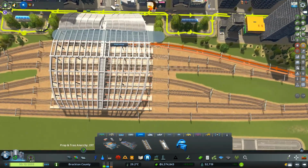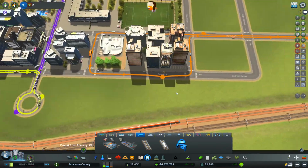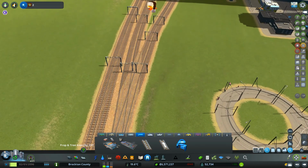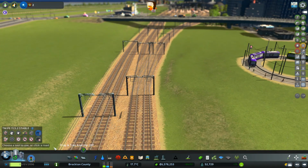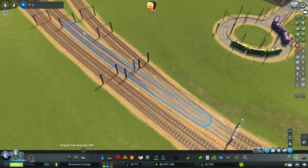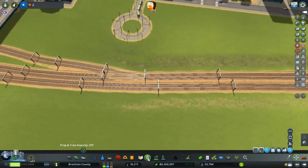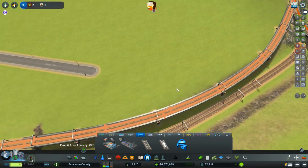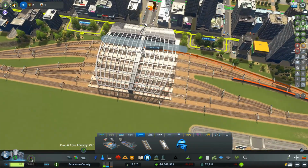Oh, it doesn't want to. Would love it if it was over here. Why is that? Why can't it go over here? You can. Is there an issue here? Let's see if we can do that again. Let's actually just delete it. And let's see if we can get the stop into here. We can't. Okay, that's weird.